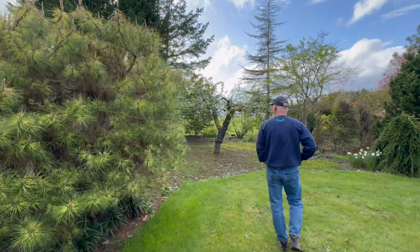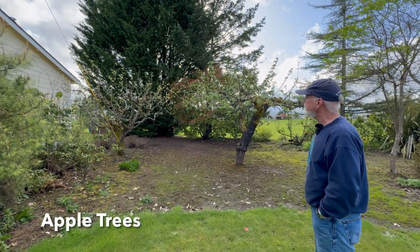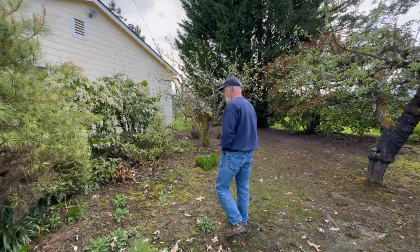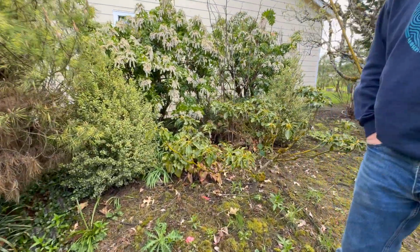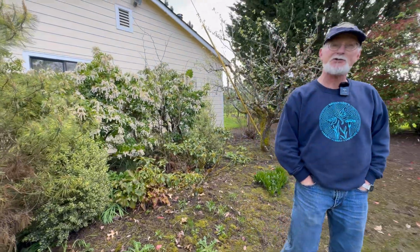As we pass on out into this section of the landscape, we have some nice fruit trees, fully mature production age, some apple trees here, and some unusual collectibles. Trochodendron, the spinning wheel tree, is quite a rarity and has a very unusual flower. It's a subtropical broadleaf evergreen, but it performs adequately here and it can become quite large over time.